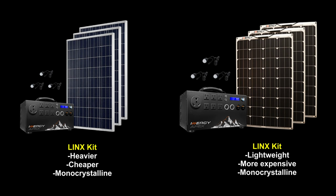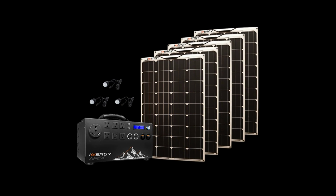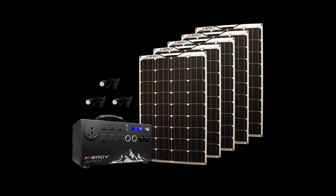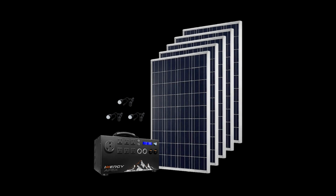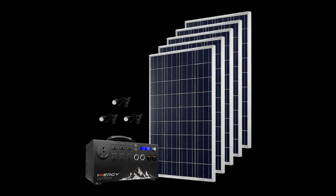There are 6 different solar kits which Inergy offers, and they range between 100, 300, and 500 watts. So if you want to maximize the solar charging of your Apex, you'll want to go with the Gold kit, which includes 5 panels, and you can get that in the ultralight flexible Lynx panel, or the heavier but arguably more robust polycrystalline solar storm panel. I'll talk more about the different types of panels in future videos.